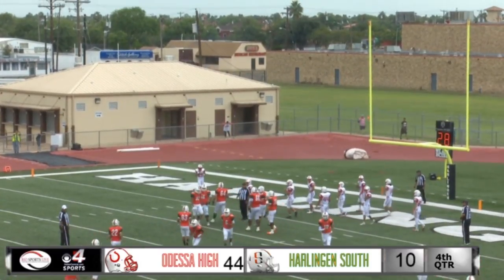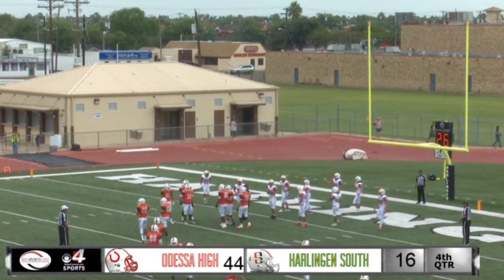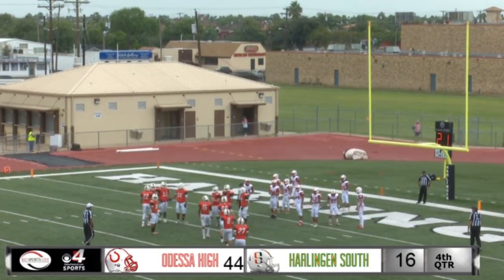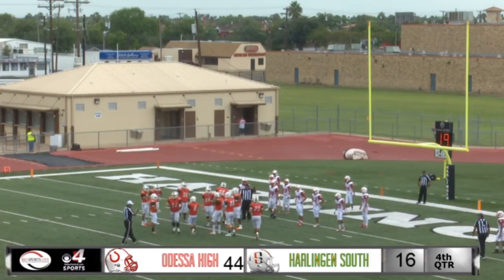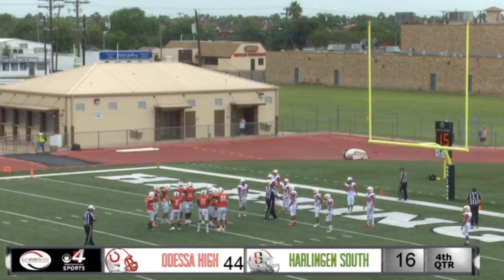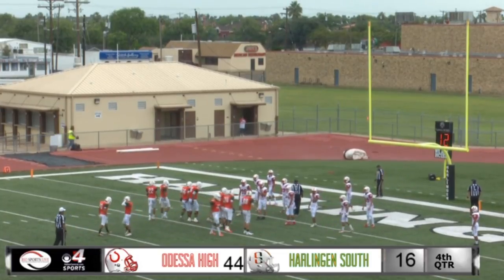44-16 is your score. And you said Cortez really making a nice throw deep, and just where Guajardo has to create some space, get back, and it lands right in the breadbasket in the corner of the end zone. Good job. Touchdown, and now 44-16 pending this extra point.